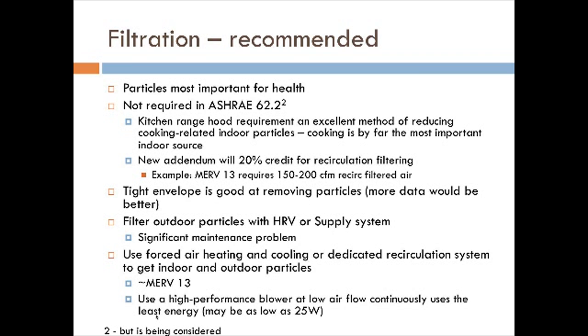filtered air. Now, people might say, yes, but I'm building a high-performance home. I need to reduce the power as much as possible. So I guess this is an option. I'm not going to say it's a requirement, but it's something to think about. You're definitely going to see a good indoor air quality improvement by removing the particles. Whether you think that 25 watts is too much or too little is something I won't answer here, but one can debate.